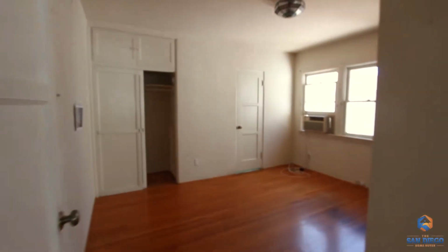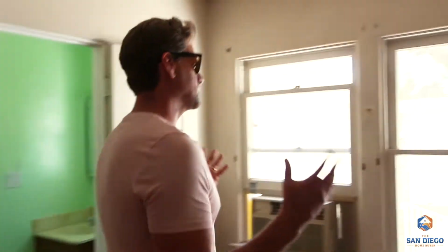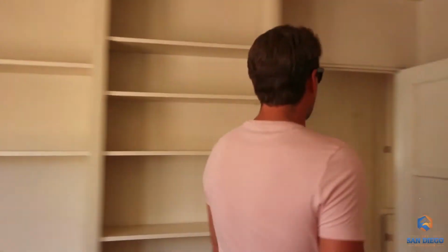Alright, room number two. Again, it does back up to the backyard, so that's always a good feature when you have the windows of a room facing a backyard. That's nice. This will be a shared bathroom, so we'll leave this Jack and Jill style and just remodel it. Definitely want to keep the lime green out.